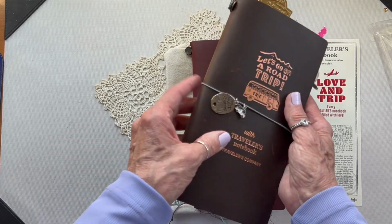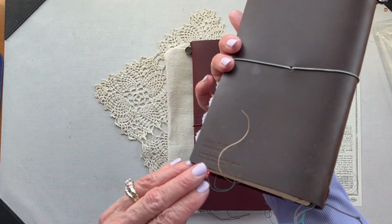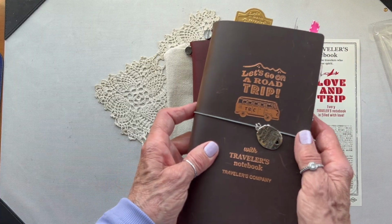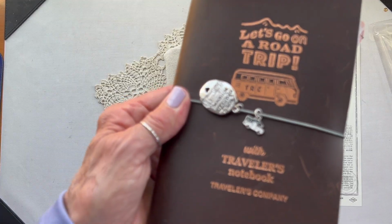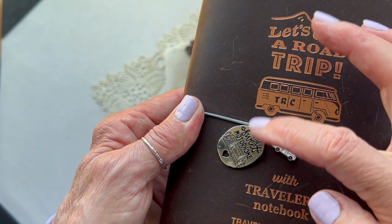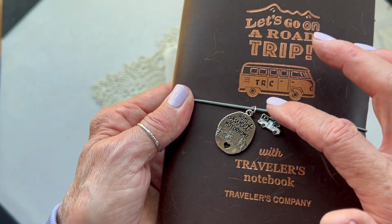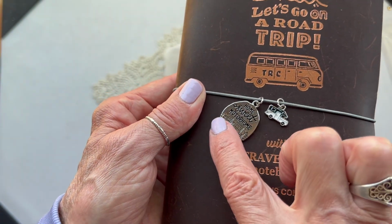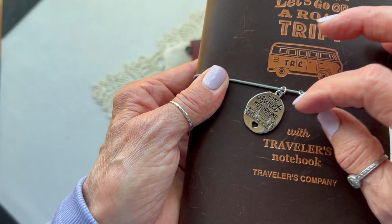Again, you can see I used it. I got it, and I've been using it for the last few months. My little charms are very, very cute. They are. I found, because we have a motorhome when we go on travels, this one that says Home Sweet Motorhome, which looks like a motorhome instead of like a trailer.